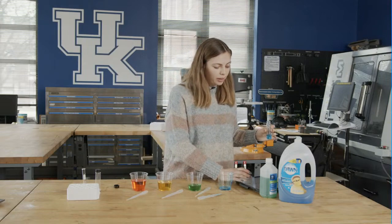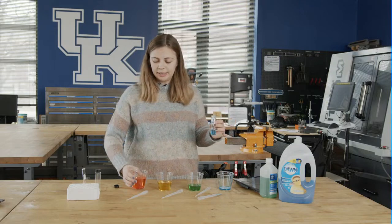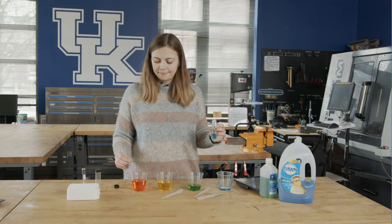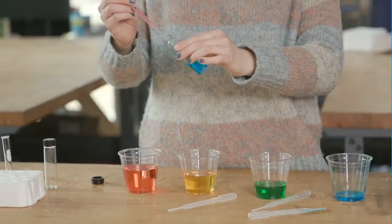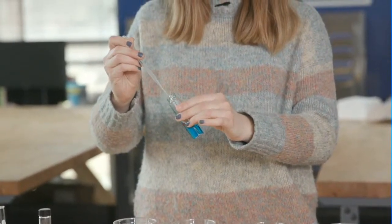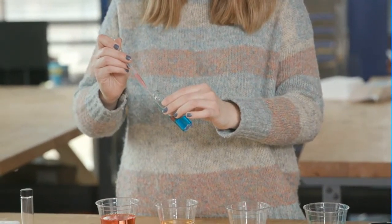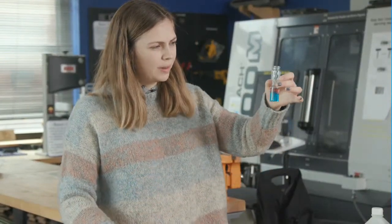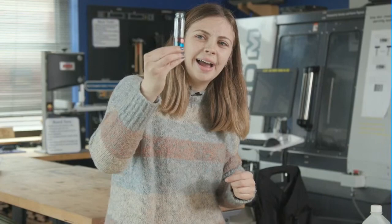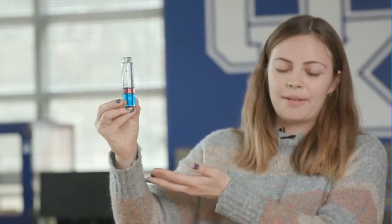And then the next thing that we're gonna add is water. So we're gonna take our water over here, we're gonna pipette it, and we're going to slowly add it to our mixture. So as you can see, there's a pretty clear defined line between the blue dish soap and the red water. Pretty crazy. You might see this when you're washing dishes, that your soap doesn't always mix with your water, and this is pretty evident right here.